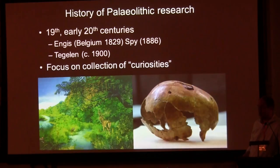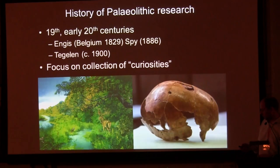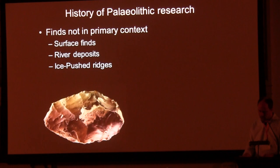But later on they found another one at Spy. So these were important discoveries, but lots of Palaeolithic finds were actually isolated occurrences. And the reason for that is that for a long time in the 20th century, researchers actually didn't think there were a lot of paleo landscapes in the Netherlands that would actually harbor intact sites, because finds were often done on the surface, in river deposits, from ice-pushed ridges, so we didn't have a lot of context.